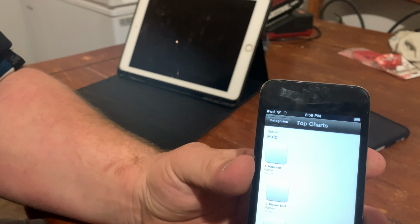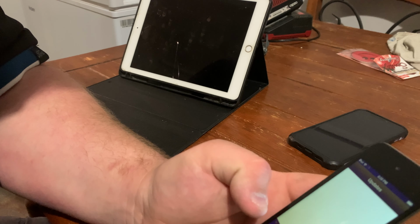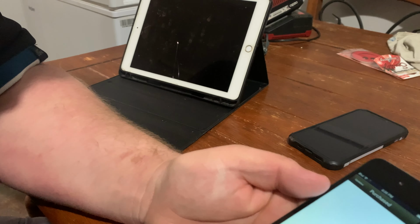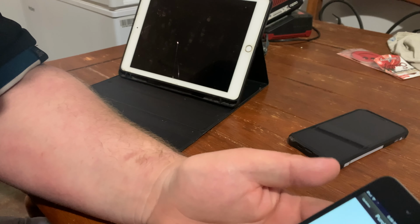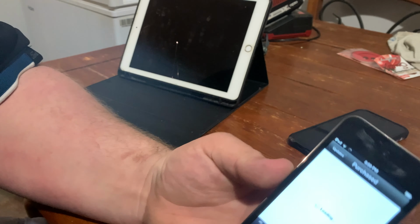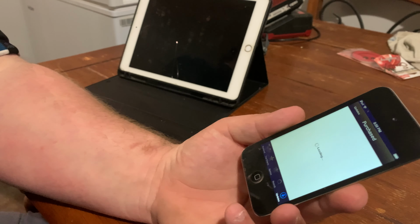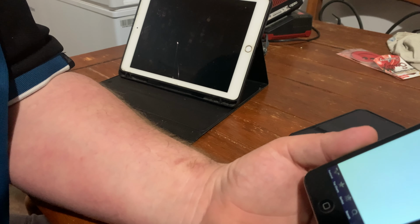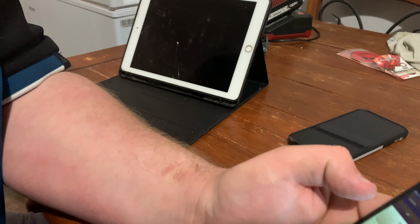So I think I've got some purchased apps. If it'll load, let me load in the purchases. Yes. So I know some games that'll work on this iPod that wouldn't work on newer ones. And this is probably a good thing if you have something this old. You could probably run the old 32-bit apps that probably aren't compatible with iOS 11 and newer.